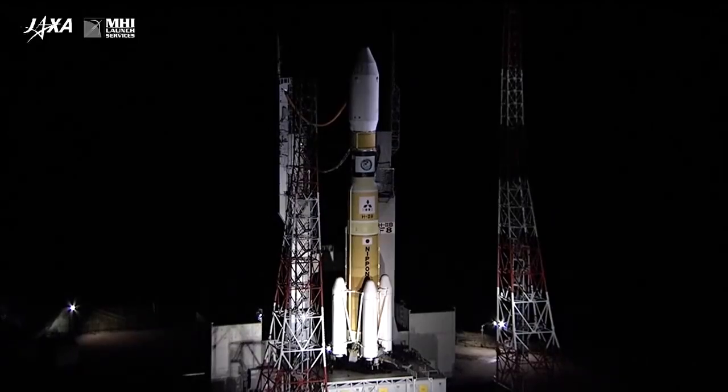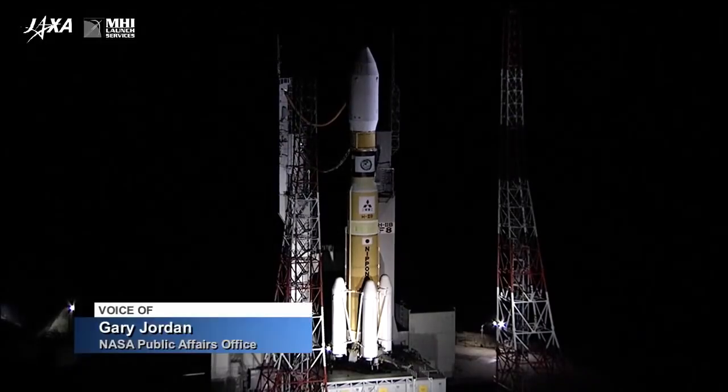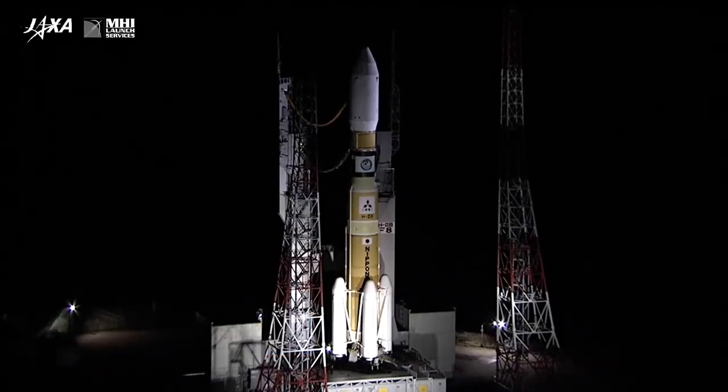Getting a good look at the H-2B rocket here. The H-2B will be carrying the 4-ton spacecraft into orbit. It'll be about a 15-minute ascent before the HTV is separated from the rocket. You can see the 4 strap-on boosters at the bottom of the rocket. That'll help with the initial lift. Those solid rocket boosters will burn for nearly 2 minutes, about 1 minute 54 seconds, before they are separated.